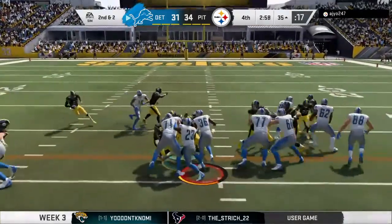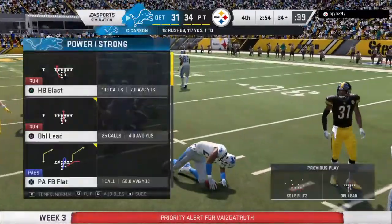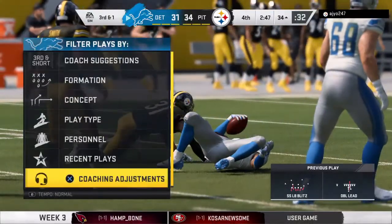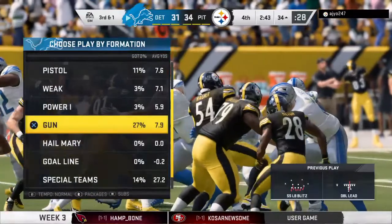On second down now, it's Carson. And he'll only get a yard to bring up 3rd and 1. He's definitely tough to get down. We just saw it right there. But how about what we did see? Pursuit, wrap up, and then the big finish with the tackle.